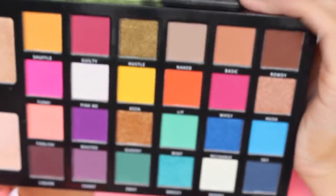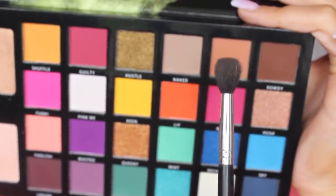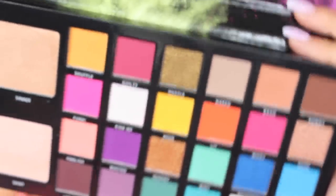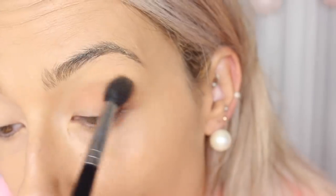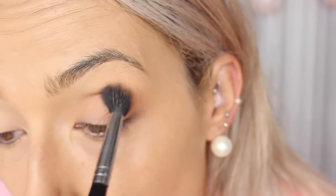Palette. I have no idea where I'm going to go because of all the beautiful colours, but I think we're going to start with some sort of transition, and I'm going to go in with this shade here, which is called Basic, and I'm just going to throw that into my crease just to start off this look, I guess. Like I said, I have no idea what I am going to do.